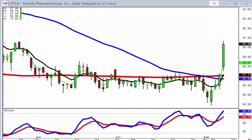Being able to analyze what's happening in a chart pattern based upon investor sentiment allows us to accurately assess what's going on in the overall market and then be able to position our trades in the direction of what the market is moving.